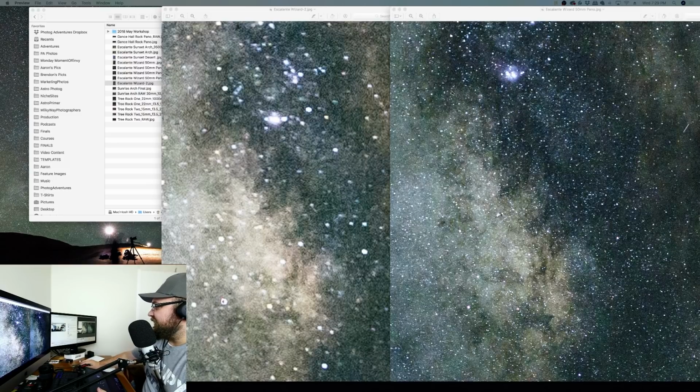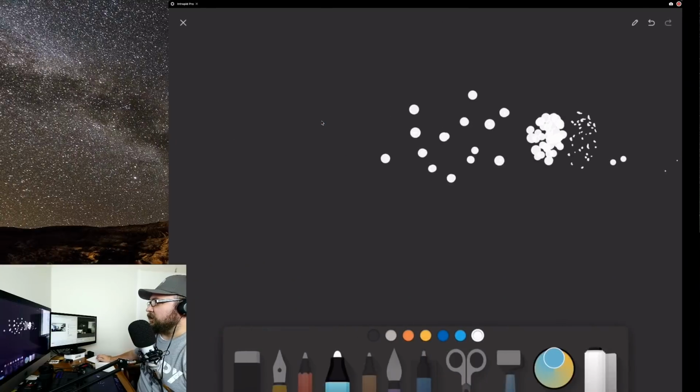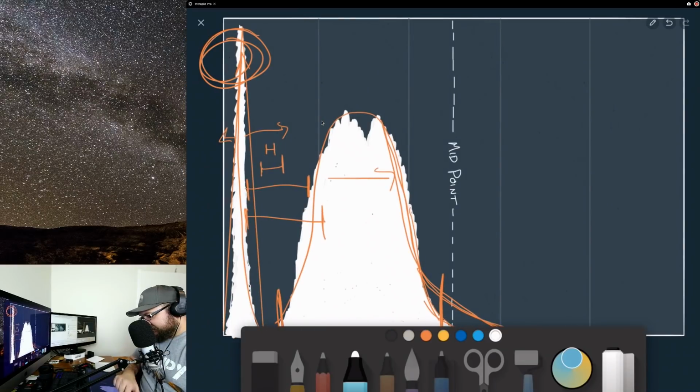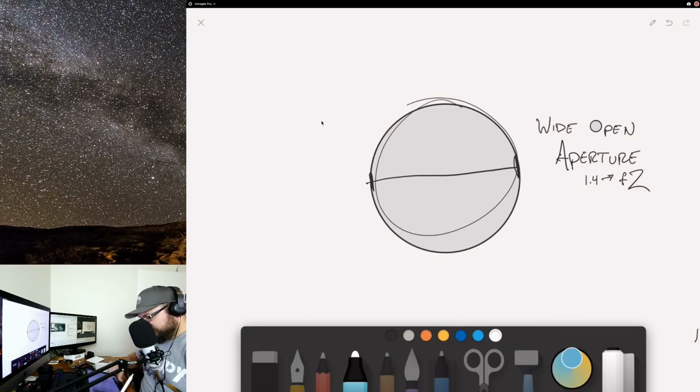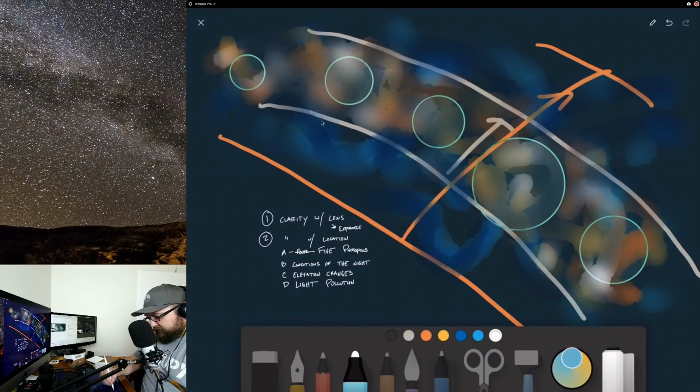So, boom, I hit this exposure part of our list perfectly. Well, no, I actually think I went too long, but I hit it. We're set. Let's mark it off the list. I think I'm on a completely different section. There we are. Clarity with lenses and exposure.